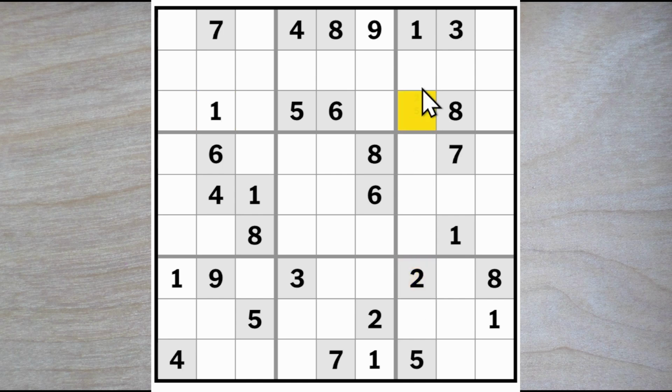This 2 blocks up here. We have just established that one of these must be a 2 blocking across. So one of these two squares must be a 2 blocking down. This 2 blocks up. That gives me a 2 here.